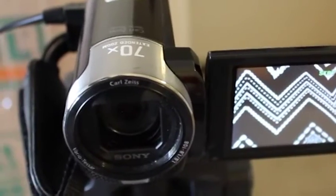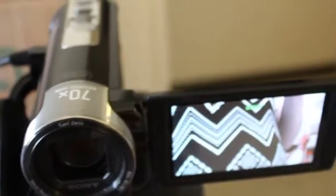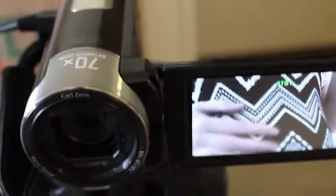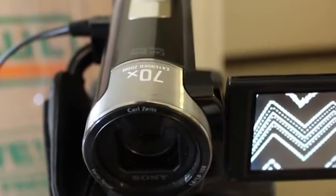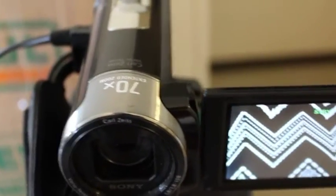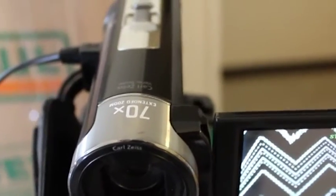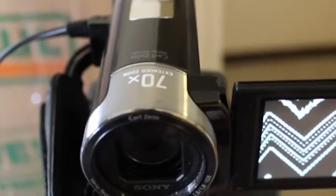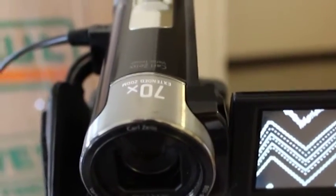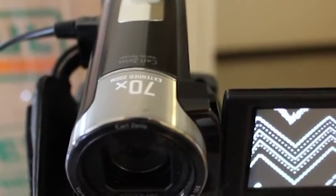It's got a pretty good manual zoom, and the belly is in the frame right now. It's got a pretty good manual zoom, and it has a bunch of features that I don't use. Really, I just capture the video in HD and then upload onto my computer and do all the editing there, but you can do some amount of editing on the camera itself. It's a relatively inexpensive digital camera, and I do like it quite a lot.